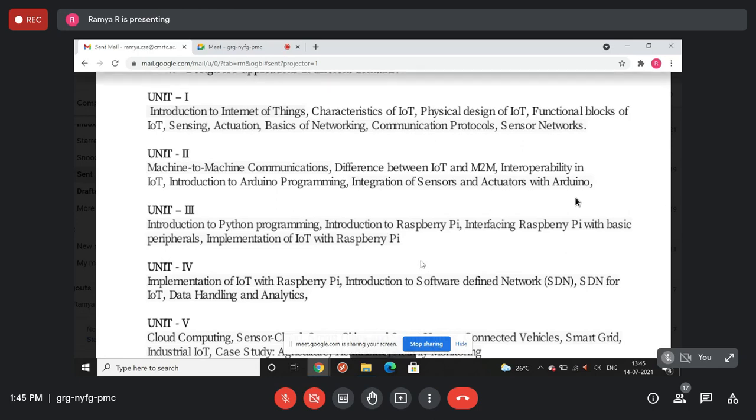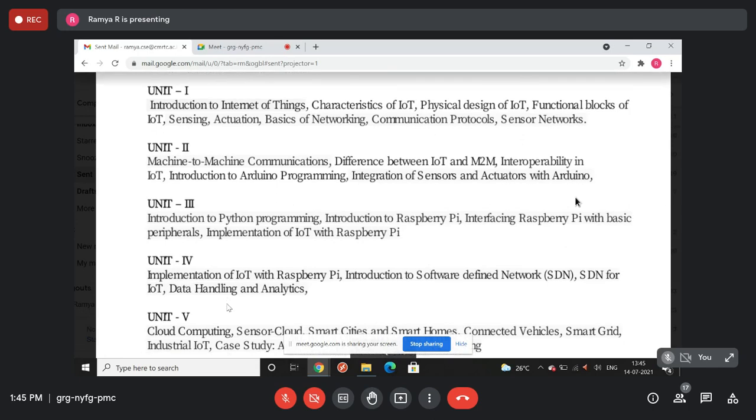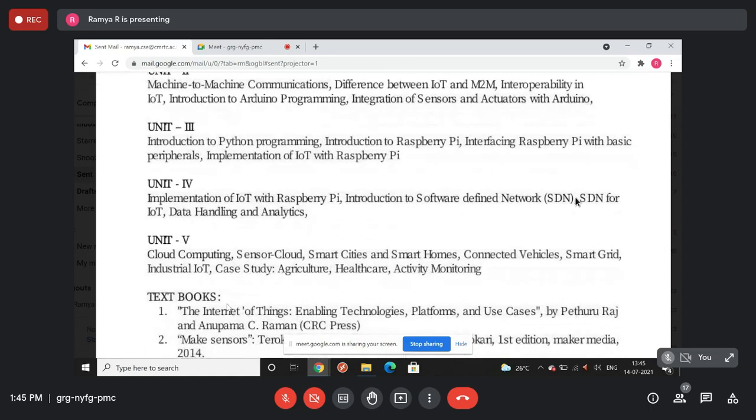And next thing, we have data handling and analytics. In this data handling and analytics, data handling is very important, because here we are using sensors and actuators and different things. So sensor readings, we are getting the data, right? To handle such data, it is a big data. Always we are getting huge amounts of data. That huge amount of data can be called big data.